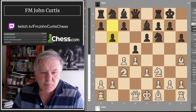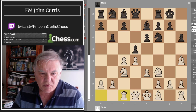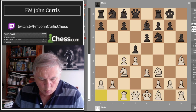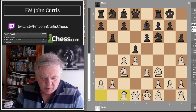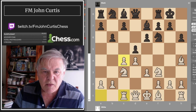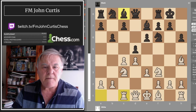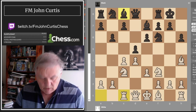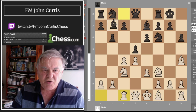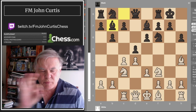Now white played this move, rook c1. By deferring pawn takes pawn, white avoids lines in which black's queen bishop comes to king 3. So if you take the pawn, black will recapture and the black bishop will actually go to e6. But because he's deferred it with rook c1, black actually chooses bishop to b7. And that's the little novelty that took place at the time.